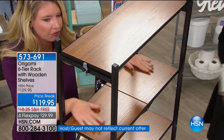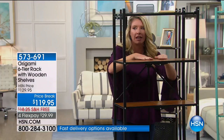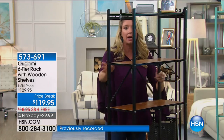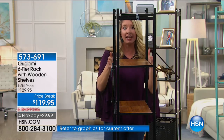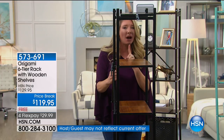So each one of these has a flat surface, but still you have the quality of that powder coated steel. You've got that great wood finish right here. Absolutely gorgeous. Now here's the other thing. You and I talk about this. One of the reasons why we love this so much is because of this. It takes up literally 11 inches off the wall. It is a fantastic footprint. Each one of these shelves will hold 20 pounds worth of weight.